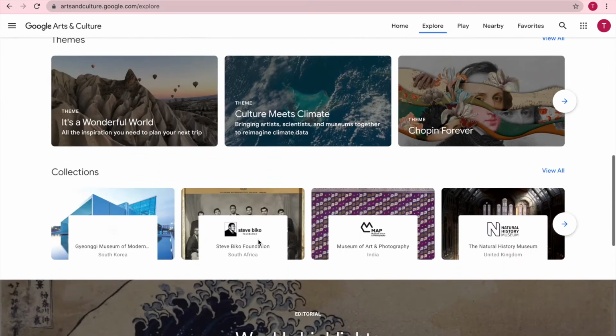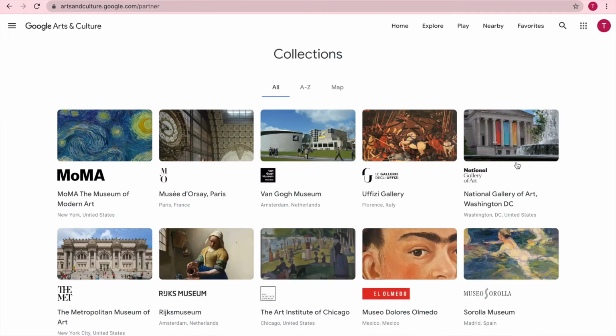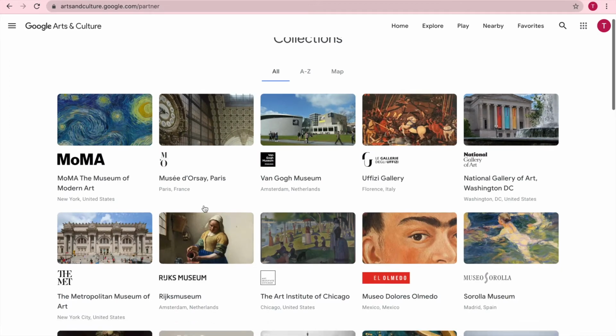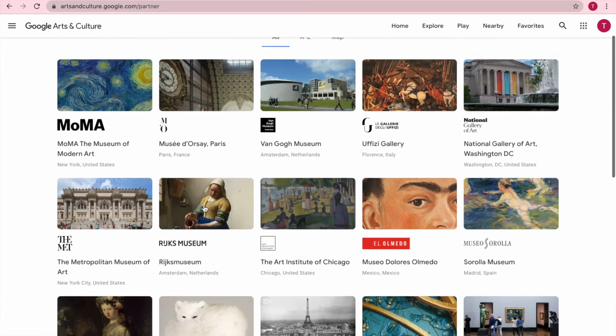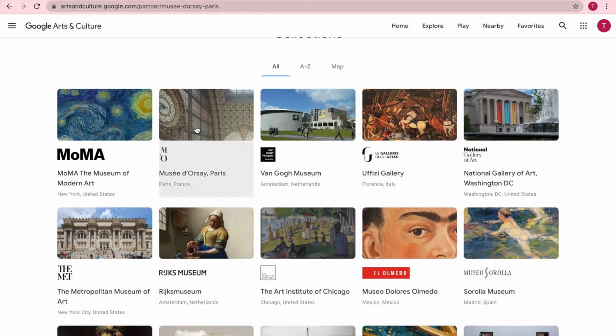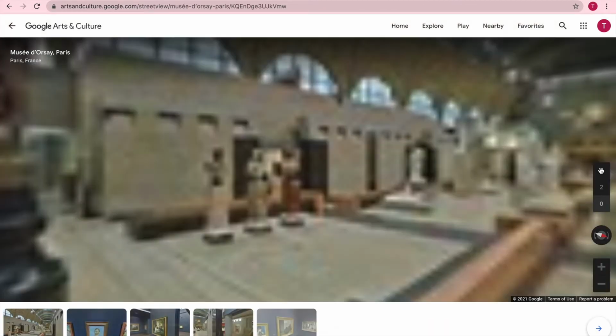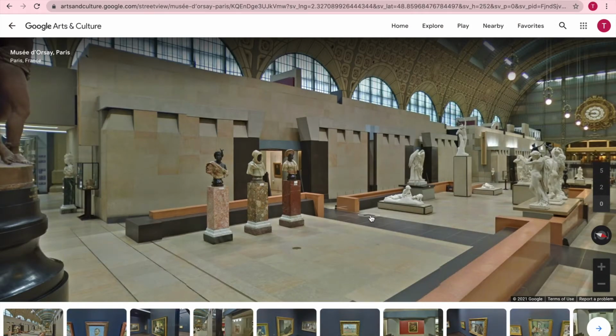I guess what first caught my attention, I love to go to art museums, and I've been to a lot of these museums here. I just want to show you this beautiful museum, one of my favorites, Musée d'Orsay, located in Paris. Google has used the technology that they have for Street View. If you've ever looked on a map and dropped down this little yellow guy, instead of in a street, you're in this museum.